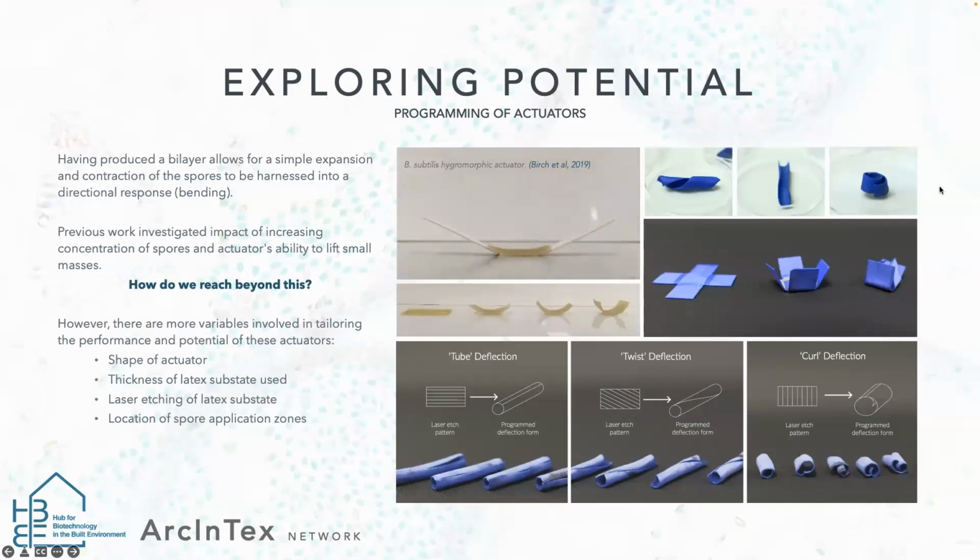So we looked at changing the shape of the actuator, and that again had an impact on the deflection we got, but we couldn't necessarily predict it exactly. So much like you would score an origami, we started etching the surface of the latex to pre-program which way you're going to get that deflection. As you can see here, we could program a tube, a twist or a curl deflection depending on the orientation of the etching. From there, we played with it further. Can we achieve a fold instead of a bend by narrowing those etching patterns and placing spores just on those bend points? As you see here, we had a play with some very basic self-assembly, which worked really nicely. So we're building up our palette of variables which we can use to control it.